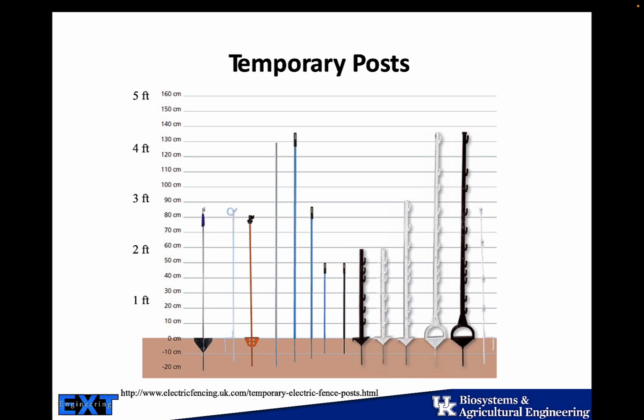There's a lot of different types of temporary posts on the market, and there's a lot of different qualities of temporary posts on the market. So you're going to want to decide how much you're going to utilize these materials, and then you're going to want to pick ones that are going to work for your farm and that are going to have enough durability to get taken up and put down regularly.